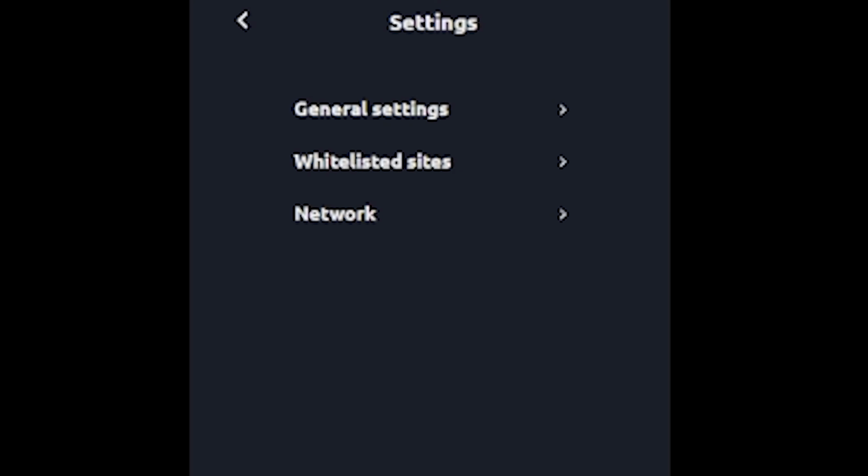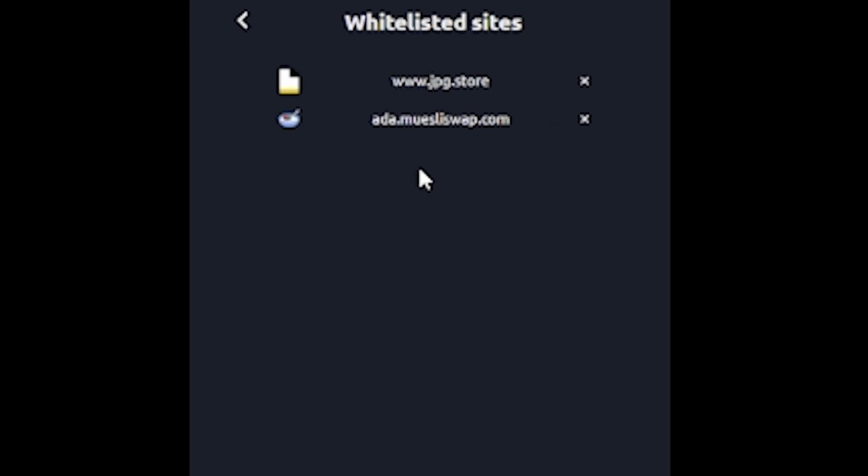For safety reasons, we recommend that you remove any whitelisted site from your Nami wallet that was connected to. To do this, go into your Nami wallet and click on the avatar in the upper right. Go down to settings and click the whitelisted sites. Here you can see all the websites you connected to, just click the X to remove.